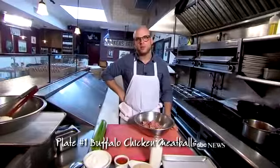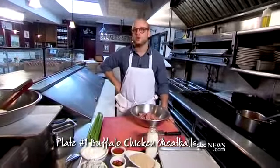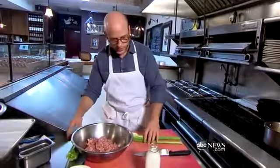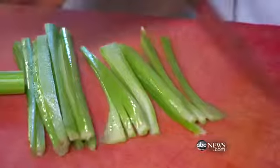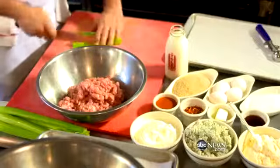Ladies and gentlemen, we're here at the Meatball Shop. Welcome. We're making buffalo chicken meatballs for our first plate. We got ground chicken, preferably chicken thighs, and then we have a couple of sticks of celery. The idea is we're gonna try and get all the flavors of a classic buffalo chicken wing into meatball form.